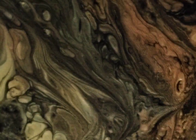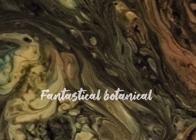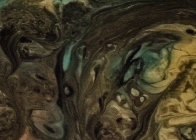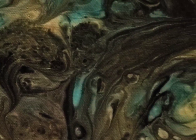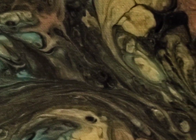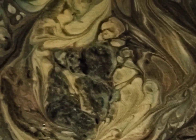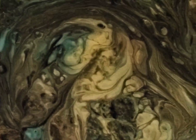So this is the last painting that I did, and I'm calling this style fantastical botanical. And it is a style that has appeared before in my work. If you said to me, paint an antique or Baroque Renaissance-ish looking detailed, heavily textile tapestry painting, I could never paint it. But there's something magical about fluid and what it does when you learn how to manipulate it. And so I hope you enjoy this. It's really pretty in person. I'm very pleased with this painting.